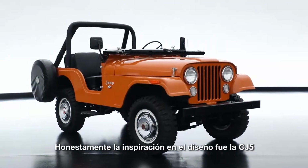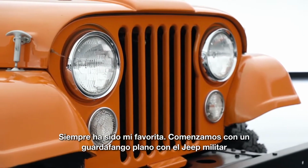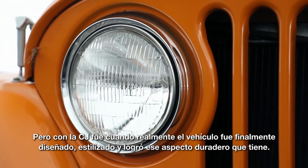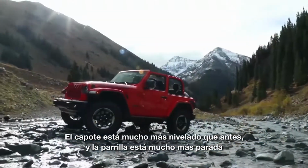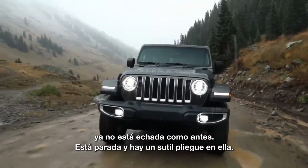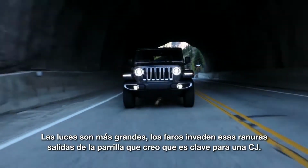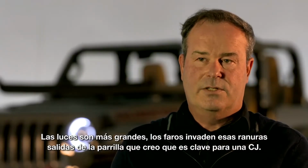The design inspiration, honestly, was the CJ5, CJ7 series. It's always been my favorite. I know we started with the flat fender, the little military Jeep, but the CJ was really when the vehicle finally got designed, it got styled, and it picked up a long-lasting view of it. What we did with the grille, honestly, was to get it much more historically connected. The hood goes out much more level than before, and the grille is much more stood up. It's not laid back anymore. It's stood up, there's a subtle kink in it, and all the grille slots are quite a bit larger than before. Lights are larger on it, but again, the headlight invades into those outer grille slots, which I think is key on the CJ.